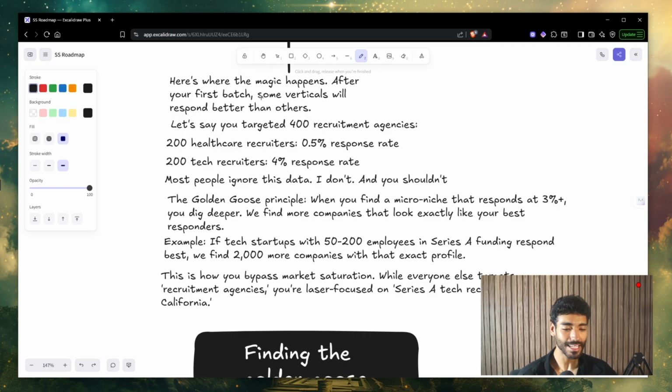So I'm going to give you an example. Let's say you targeted 400 recruitment agencies. 200 healthcare recruiters got you 0.5% response rate. 200 tech recruiters got you 4% response rate. Most people ignore this data. I don't, and you shouldn't. And most people who make a ton of money never ever ignore this data.